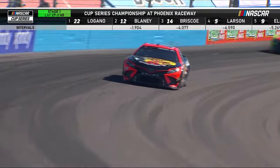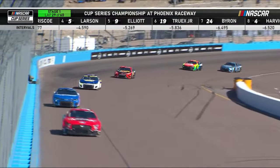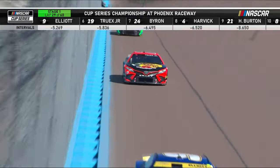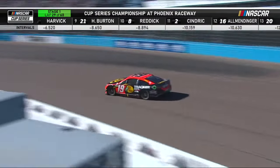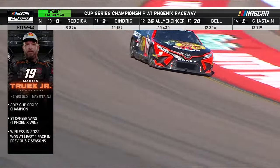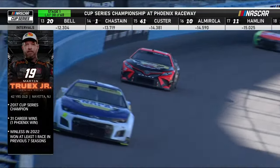And Truex, you know, I think a lot of people assumed when he mentioned he's going to come back next year that that would be the last year. He's open-ended. He's not really made a decision on retirement. He's just kind of going along. As long as it's fun, he's going to keep coming back. Got a great team around him and a great opportunity to try to get to victory lane today. If not today, they're going to be a strong team next year.